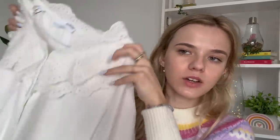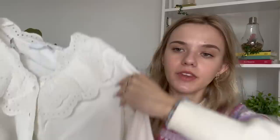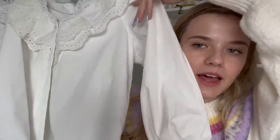I went shopping with my mom and she got me my other birthday present, which I'll show you, but I picked this out to go with it. So, as I mentioned, I've been really into that coastal cowgirl style, so I got this white long sleeve blouse.